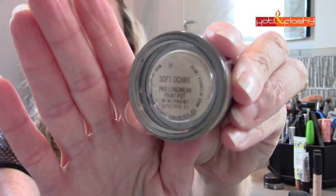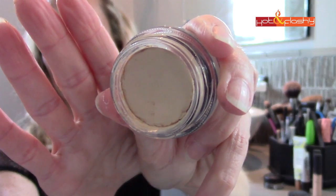I'm a little repetitive with my makeup. This one is Soft Ochre. There we go. More of a yellowy tone. So if you have yellow tones in your skin, that could make a good eye primer. If you have more greasy eyelids, makes a really good primer.